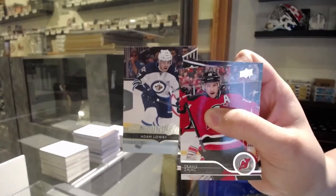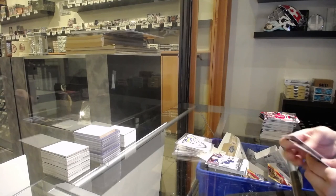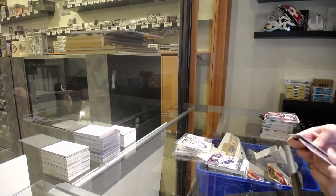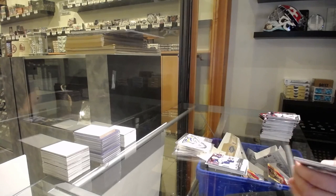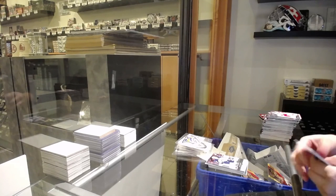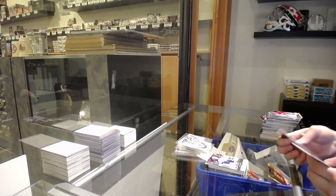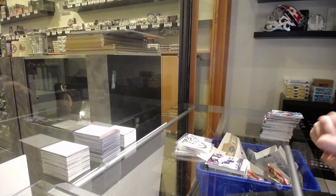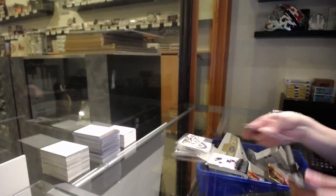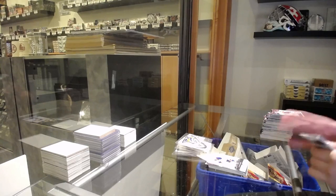Young Guns for Winnipeg, Adam Lowry. Slow base. Young Guns for Edmonton, Oscar Klefbom. And low base. There we go, folks.